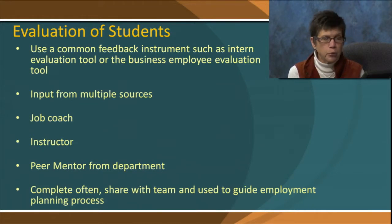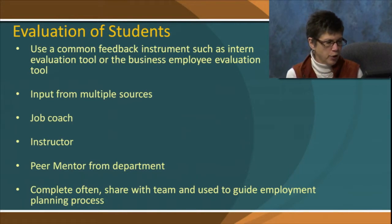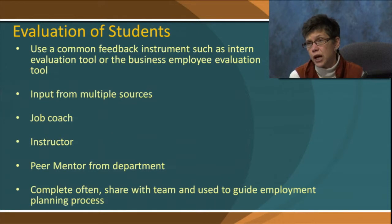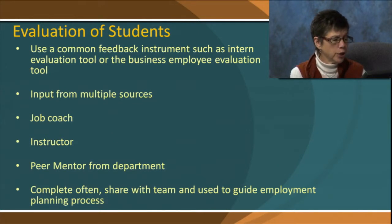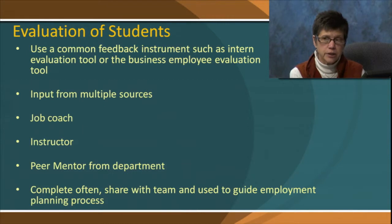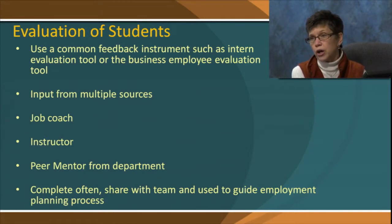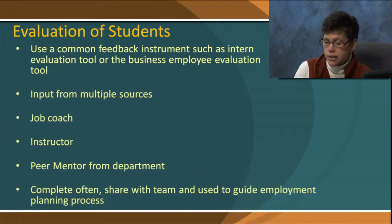You need input from multiple sources, not just the job coach, not just the instructor, from everyone. Even the young person themselves should learn to self-evaluate their own progress and skills. So here, we're saying multiple sources, job coach, instructor, peer mentors. Complete it often, share it with the team, and use it to guide the employment planning process. That means guiding your next set of internships, your eventual job seeking process.